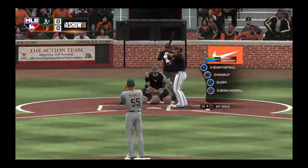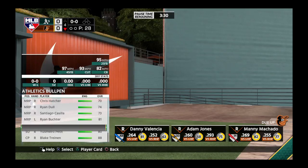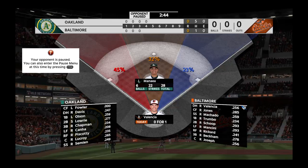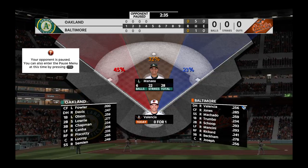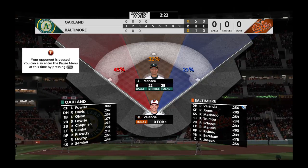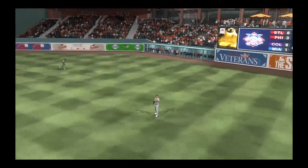To the plate now is the designated hitter, Danny Valencia. Leading off the fourth for the Orioles, designated hitter, Danny Valencia. First pitch coming. Here it is. Hit in the air to right field. Piscotty has it, and it's a quick out, number one.